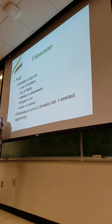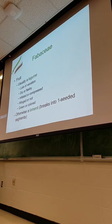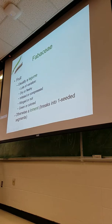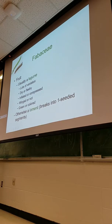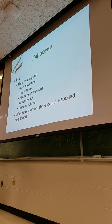Lomens. How many people have recently gone walking in the woods and gotten those terrible, spiky little things that kind of look like a green bean, but then they just dehisce into little single parts? Mm-hmm. I got like a million yesterday collecting plants for you guys. It was the worst thing ever. So they're basically just green beans, but they break into these single sections. I think if you saw them, you would know exactly what I'm talking about.